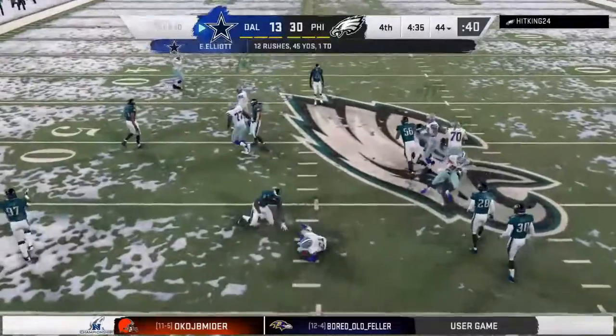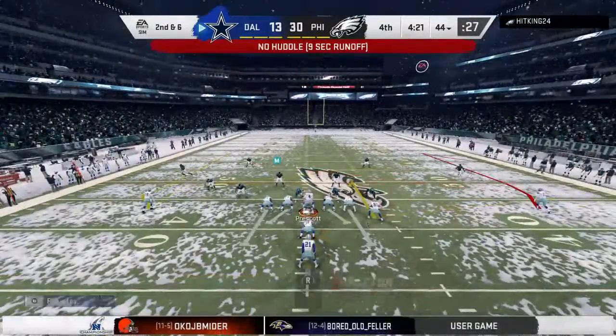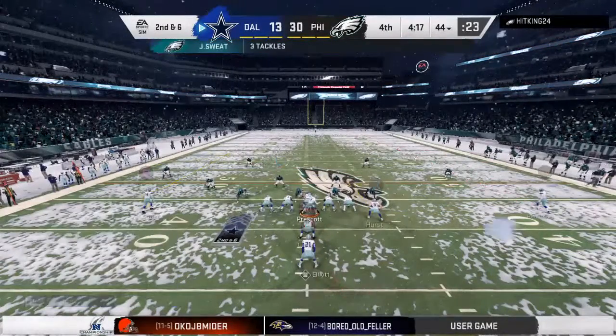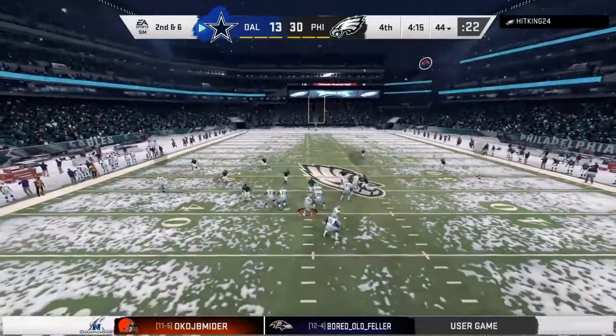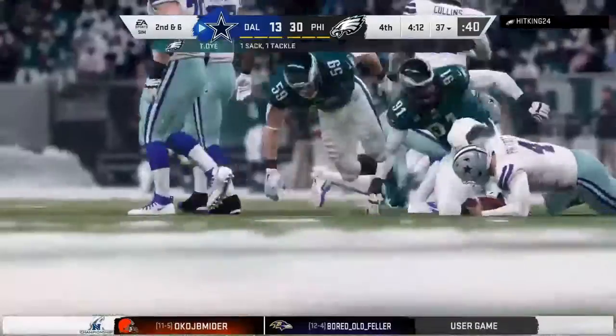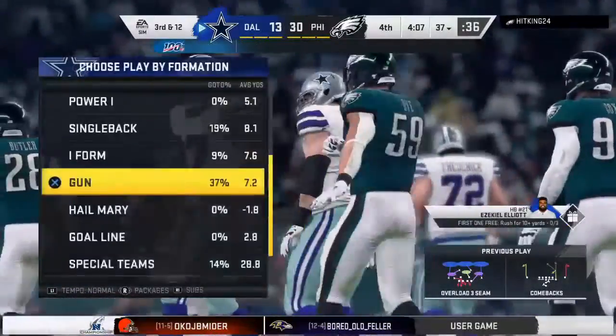First down run with Elliott, going to go for about 4. 2nd and 6 coming up. It's a pickup of 4, and it'll bring up 2nd down. From the 44, Prescott nowhere to escape, and he goes down. And they brought the pressure there just right up the gut, didn't they?